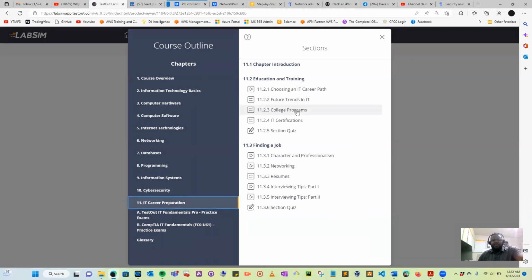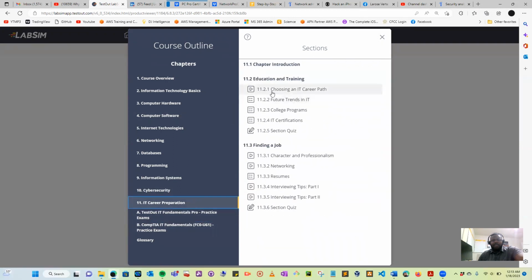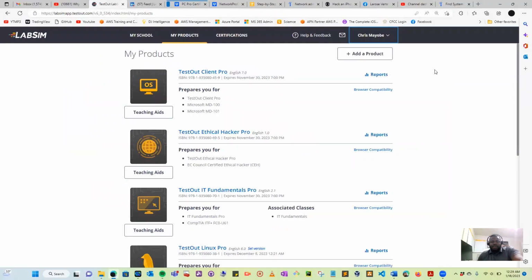And then if you want to further your education, which programs can you choose in college? What type of IT certifications can you see here? Finding a job even teaches you about resume, interviews, tips. Even when I'm not there, you can still get the tips and practice for the exams. Once you finish with this, you're choosing what IT career you want to pick. That was just the demo for today, showing you what the classes have to offer, how much you can get for positions.